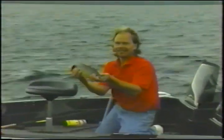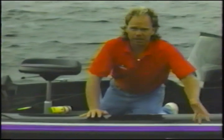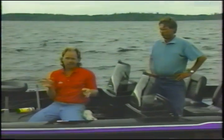Gorgeous fish. Now, usually this water is crystal clear. You can see down 10, 12 feet. And normally, when the water's that clear, these fish will feed mostly in low light conditions, like in the evening.